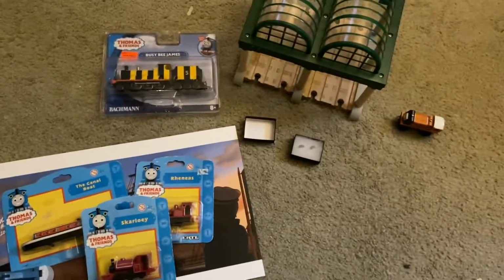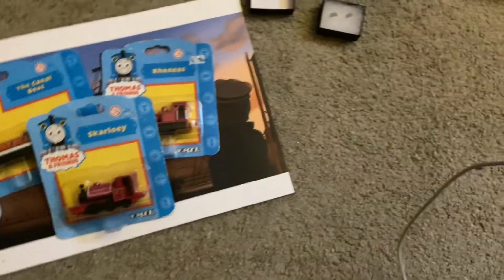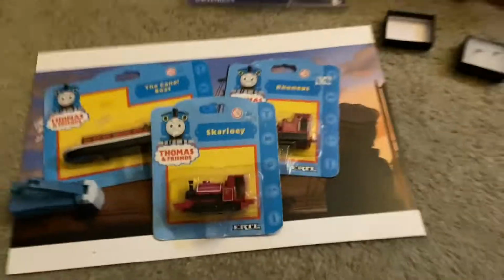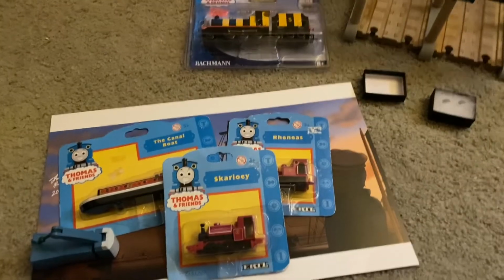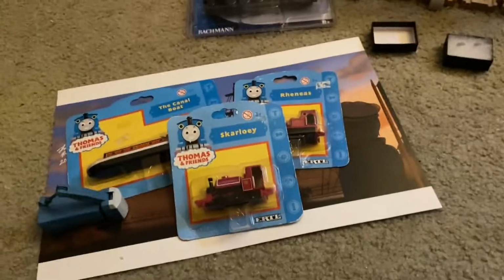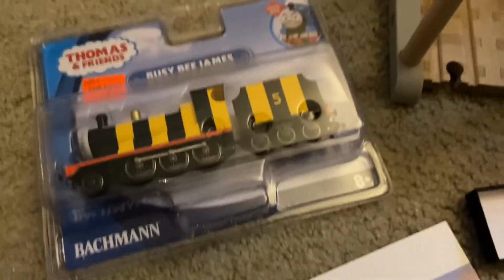So, yeah, this is basically the stuff I managed to get while in Edison this weekend. The signatures, the Ertls, whatever the crane is from, the poster, the headboards, the wooden railway items, and Busy as a Bee James. I've not yet taken those things out of package, the Ertl and the James. I might do videos on those at some point. It wouldn't be much of a video for James, because again, no track to run on, but it's just cool to have. So that's the rundown.